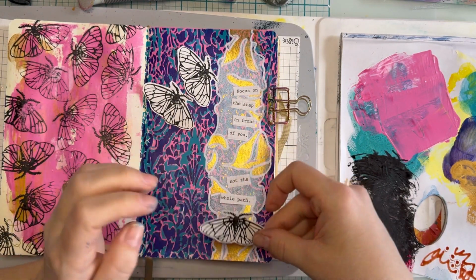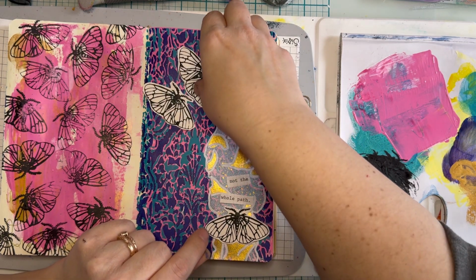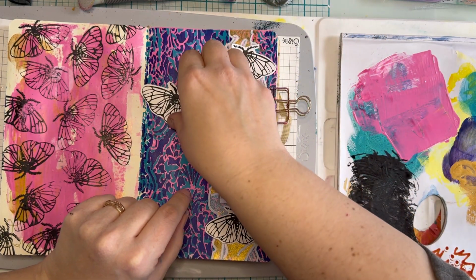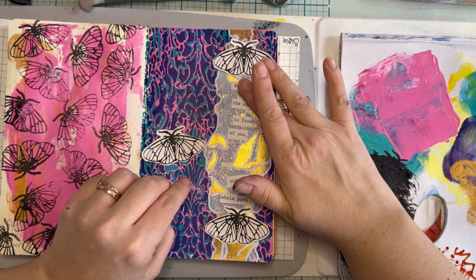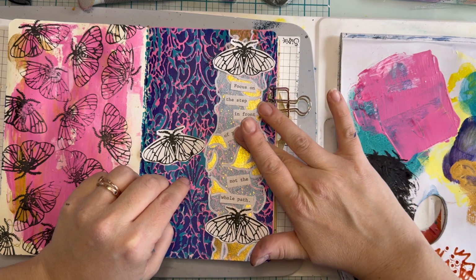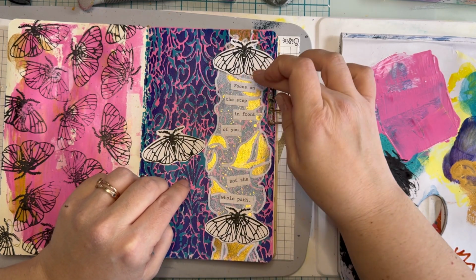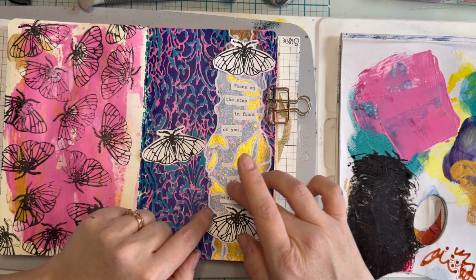So I don't know. I'm just going to feel this out a little bit. I don't know exactly what's going to happen. I think I want a moth above and below and maybe one in between. That's kind of what I'm thinking here, but let's just see how this looks. I don't know if I'm going to like it. So I have "focus on the step in front of you, comma, and then not the whole path."